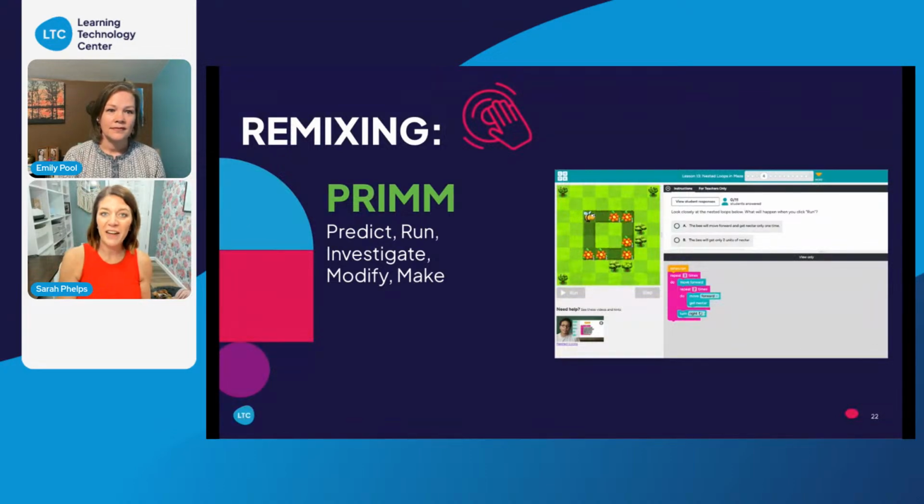That same thing kind of happens when we do the remixing with PRIM or with another strategy we're going to talk about in just a second. Students feel kind of uncomfortable digging in and evaluating the code and making those predictions. But that's good, right? We want to get them a little bit more comfortable with feeling uncomfortable, especially when it comes to something like this.